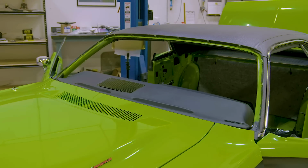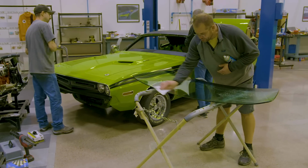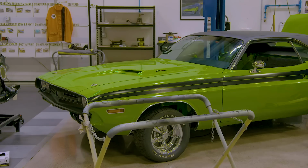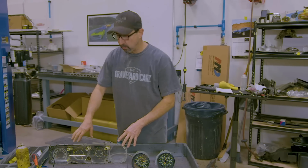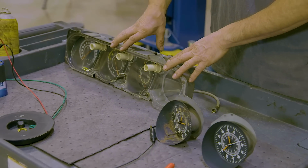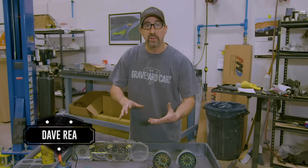With a dash installed into Buck's 71 Challenger RT, the window installers allow Dave a little free time to show you how to restore your dash at home. What we basically have here is a 1971 Dodge Challenger Rally cluster. We've been having issues with the clocks in these clusters. We're going to kind of show you how you can troubleshoot it yourself and hopefully fix it yourself.